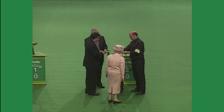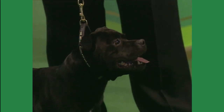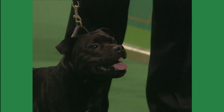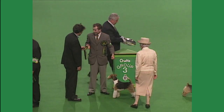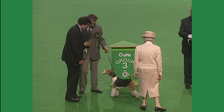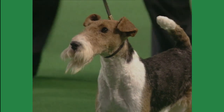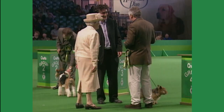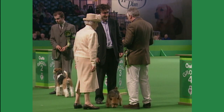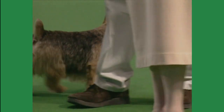Now the second prize goes to the Staffordshire Bull Terrier. Now the Wire Fox Terrier. And finally to the game, little Norwich Terrier, who says, look at me, Dad, haven't I done well? Well, congratulations to all of you. Thanks again to our judge and the dogs.